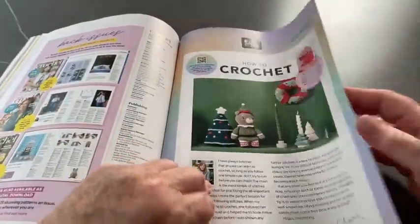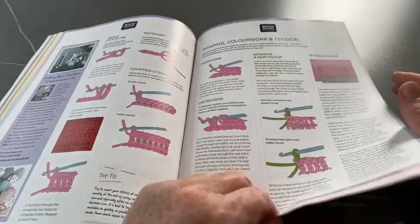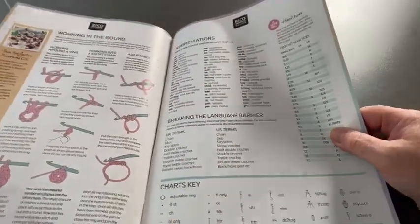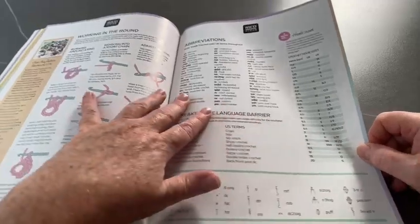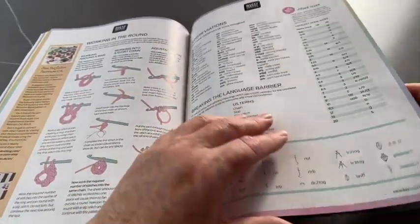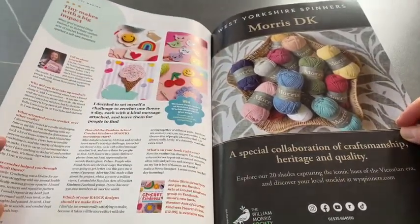And the How to Crochet bit. Well, we have to have this, don't we? We wouldn't know if we didn't see this bit. So here we go. That's all the techniques that they're going to show you. And then obviously we're going to have the charts for reading the diagram keys. We've got, that's a new one, hook sizes, abbreviations, breaking the language barrier, working in the round. Last page is tiny makes with big impact.